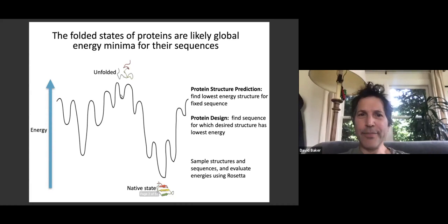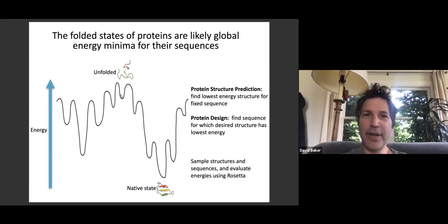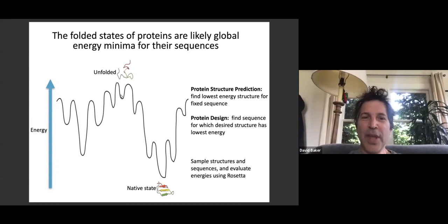So just to reiterate the basic concept of de novo protein design, it's based on the concept that the folded states of proteins are likely global free energy minima for their sequences. So the problem which you're probably more familiar with thinking about is the protein folding problem or protein structure prediction problem, in which you have an energy landscape.